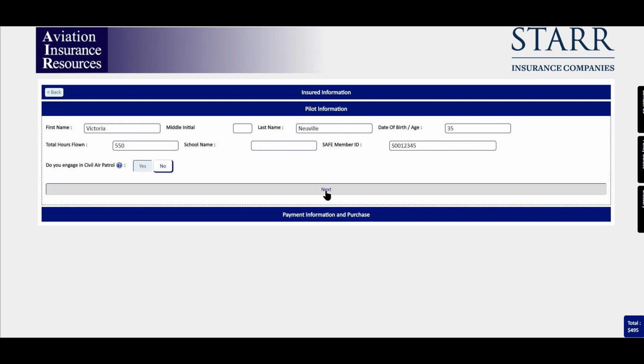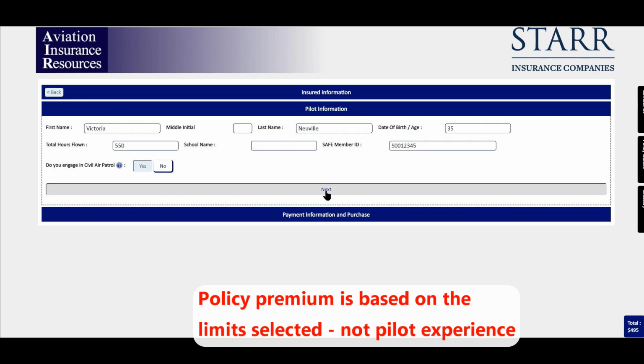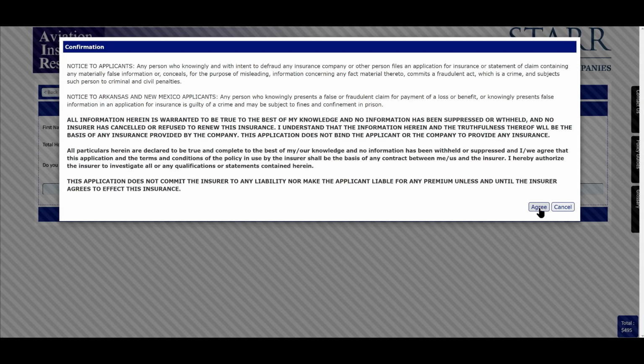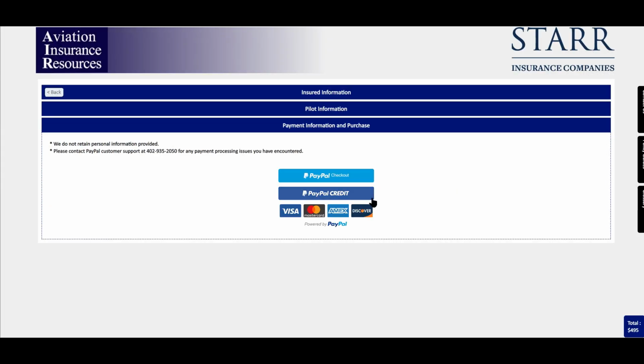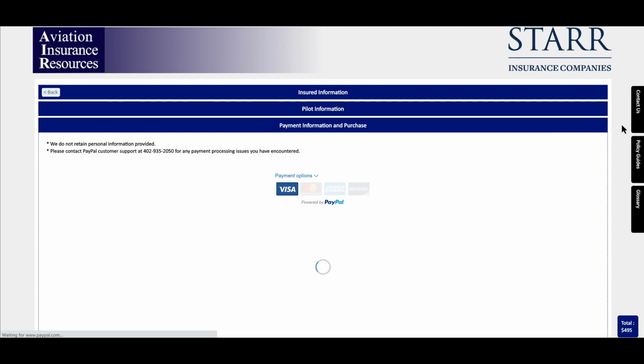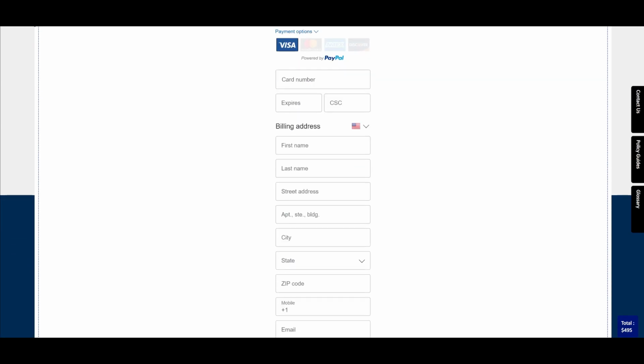One thing to note, no matter your pilot experience, this will not change your rates. A CFI with only 500 hours total time will have the same premium as a CFI with 15,000 hours total time, as long as they selected the same liability coverages. Everything is finalized once you put that credit card through and agree to the fraud agreement.